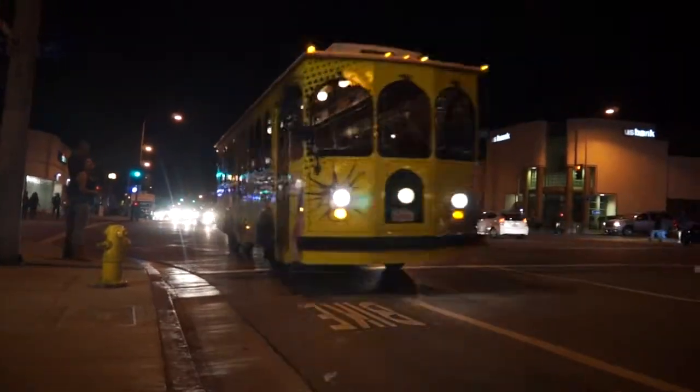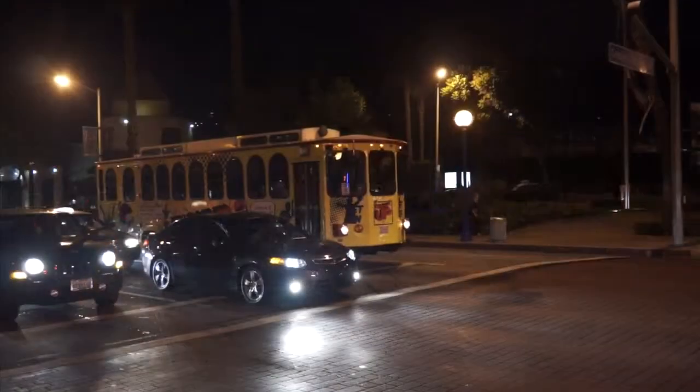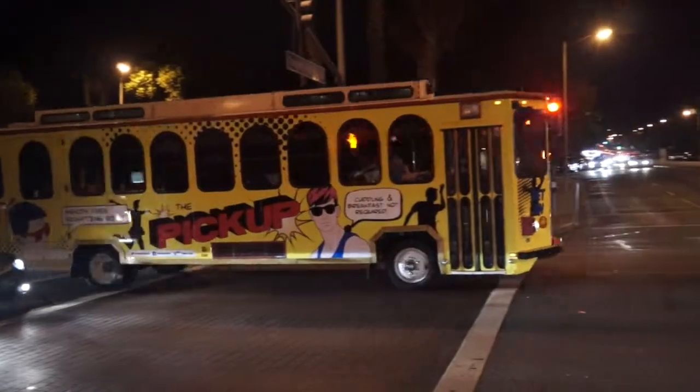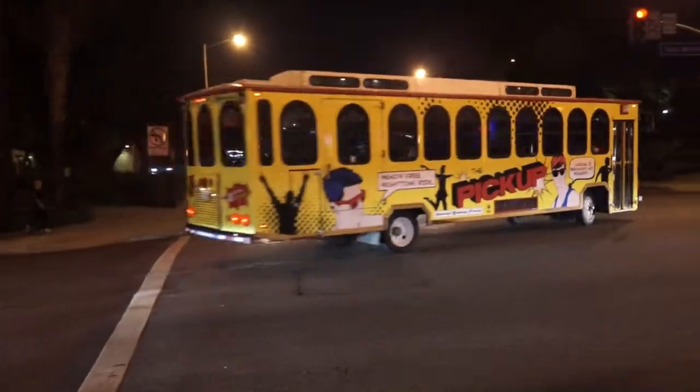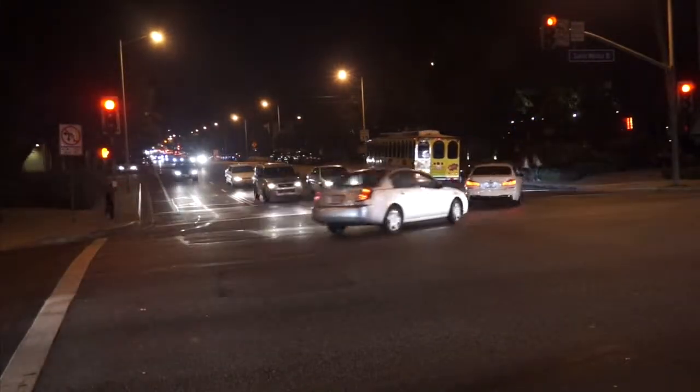It makes frequent stops on Fridays and Saturdays every 15 minutes in the heart of West Hollywood from 8 p.m. to 3 a.m. The pickup makes about 20 stops in all during its 4-mile loop, primarily along Santa Monica Boulevard. It's a celebration on wheels that safely gets you to your weekend nightlife venues. Just get on and go.